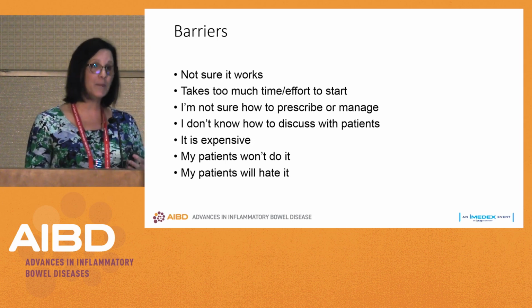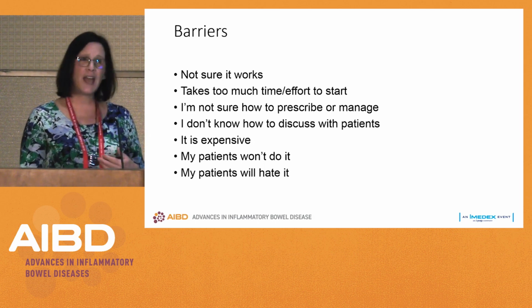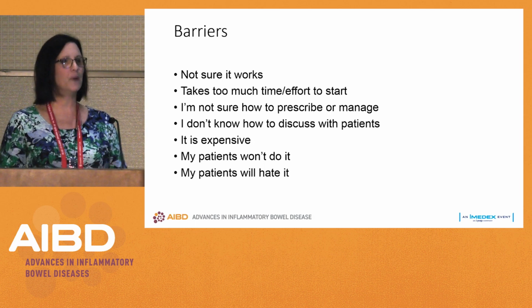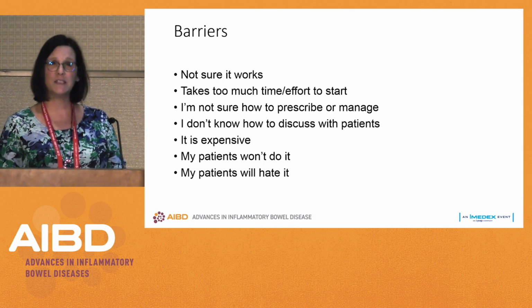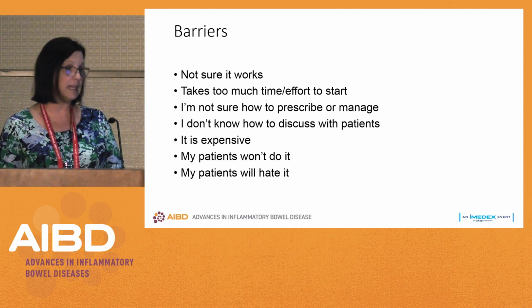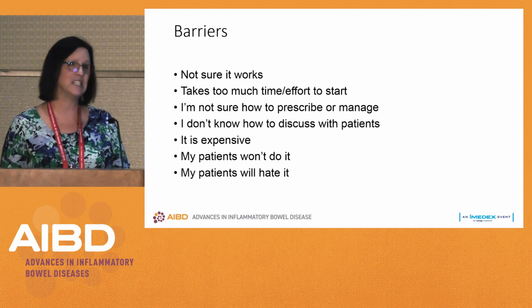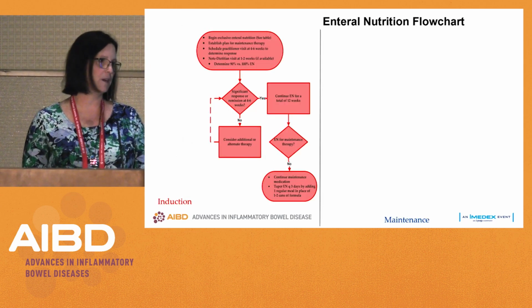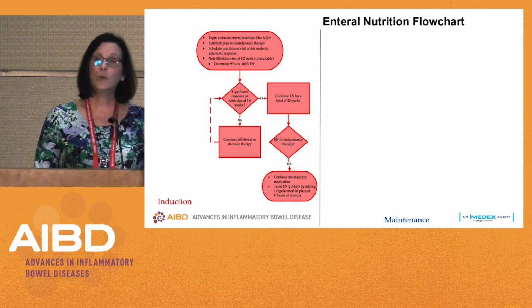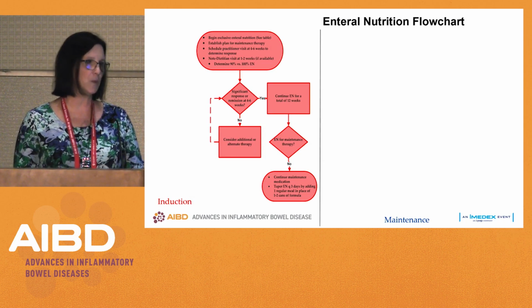It takes too much time and effort to start. We weren't really sure how to prescribe it. How do you manage it? What does it look like down the road? I don't know how to discuss it with my patients. How do I bring that into a therapeutic conversation? It could be expensive for families, and insurance is unlikely to cover it. And then we thought, our patients just aren't going to do it, and they're just going to hate it. So we had to address each of those barriers moving forward. So we decided that we would develop a roadmap, an algorithm to help us get to where we wanted.